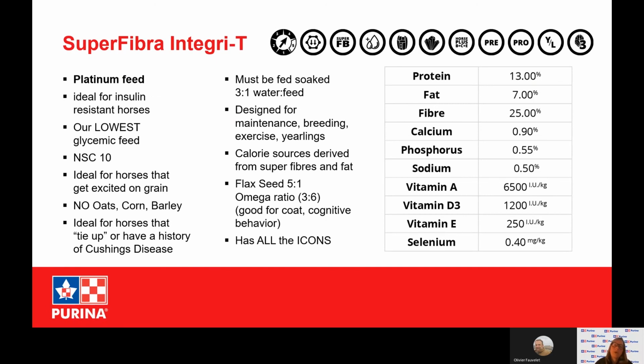And then the premium product for the SuperFibra lineup is called Integrity. And you will actually learn more about this product when you listen to Heather talk about it in Feeding the Senior and Special Care Horse. But you can see that the SuperFibra Integrity is loaded with its prebiotics and probiotics and has a very low NSC in it.